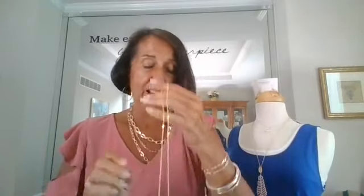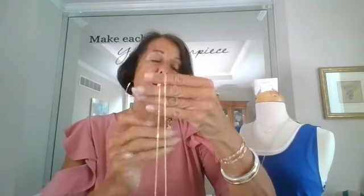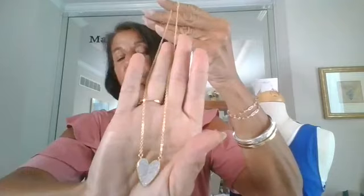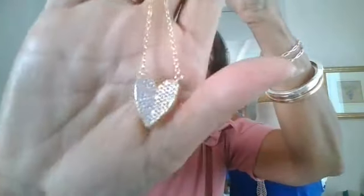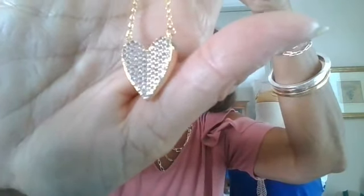I have never shared this piece. The next couple of pieces I'm going to show you are not necessarily rose gold, but they do have blush crystals in them or some sort of accent. This is called Butterscotch Blush, and it is a heart shape, and it has a little bit of dimension to it, and it's gold, but the crystals in this are a very light blush. You can see the sparkle, you can't really see the color.